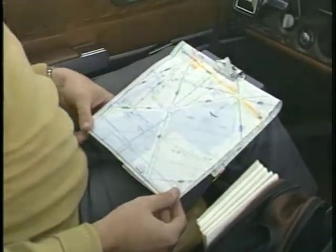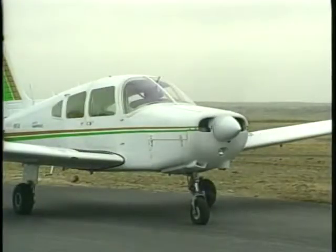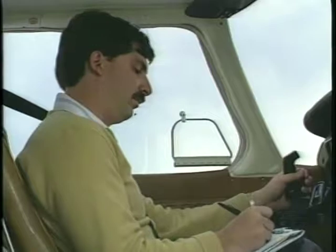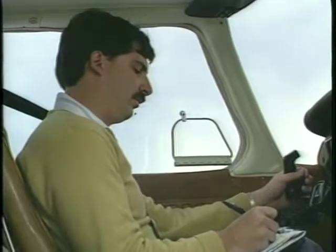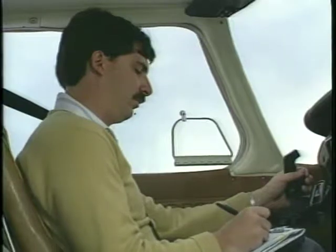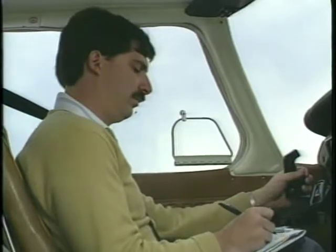Warrior 81312, cleared to the Hutchinson Municipal Airport as filed. Maintain 7000, maintain runway heading for radar vectors. Departure control 120.9, squawk 4127.